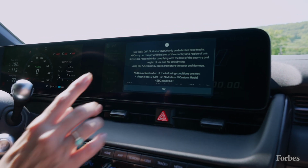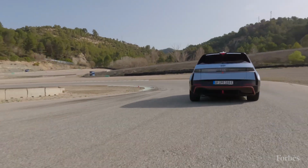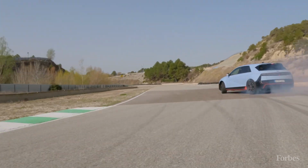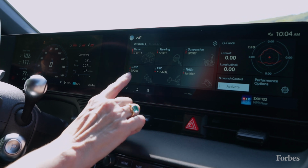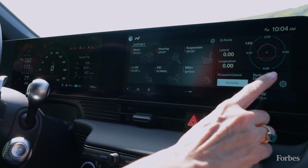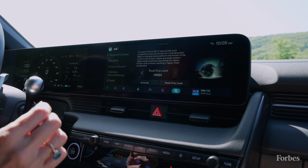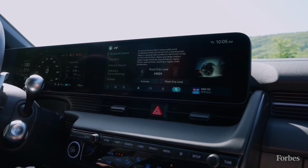And you can even drift in this car, and it shows you what you need to do to be able to get that traction control off. You want to be in Sport Plus. It's ideal not to use these modes when driving on city streets. With the custom settings, you can set up N mode however you'd like, and then over here, you even have the option to track your performance on the track. And then there's launch control, and launch control is essentially starting from 0 and going as fast as you can as you would on a drag strip.